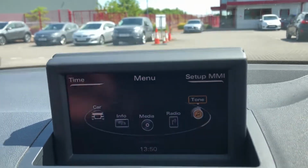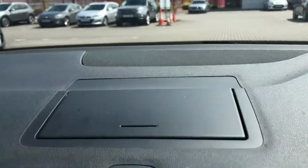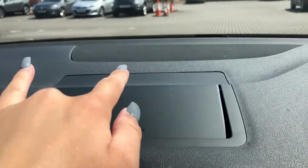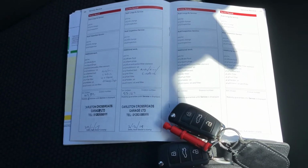Now, another great thing about this display is that it can fold into the dashboard. So if you don't want it on show, all you have to do is clip it in, and then to open it again, all you have to do is press it and it will pop back up. It just means you can hide it to make the car look that much more stunning.